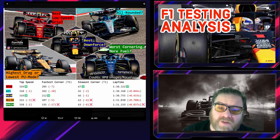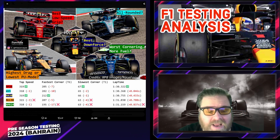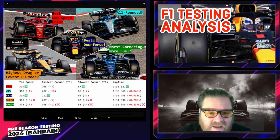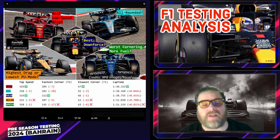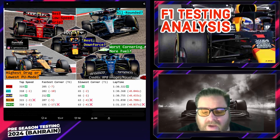So, last but not least, the AMR24, the Aston Martin. Top speed, like the W15, just 1 kilometre per hour down. Fastest corner, really slow, 17. Potentially the worst cornering, it says, but maybe they had the most fuel on. Slowest corner, again, 4 kilometres down as well.